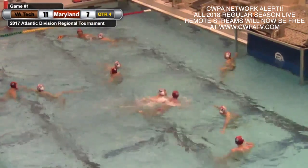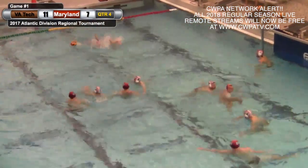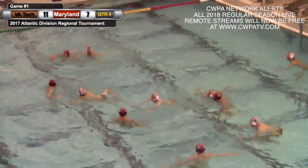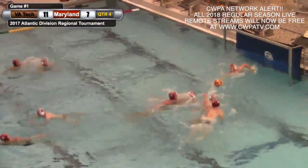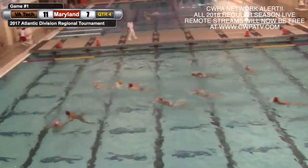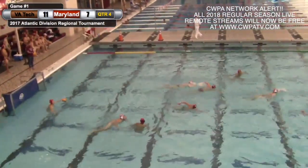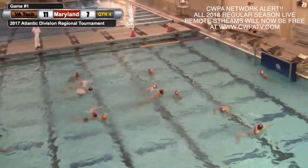A couple minutes into the final quarter, 11-7. I don't know if this will be our final period of regulation the way Maryland's been playing. Remember, you have a 30-second shot clock. Virginia Tech had 10 first half goals. Maryland had 3, and that's fired and batted down. Maryland will come up with the loose change. Now we'll outlet it, and it's a good interception there. Puts the keeper, I think it's Jared Bowen, I believe. We'll outlet it to the middle of the pool.